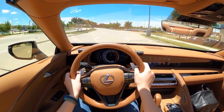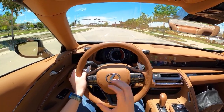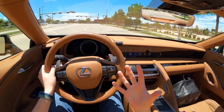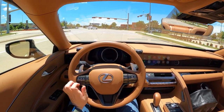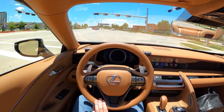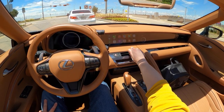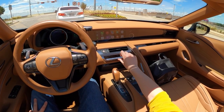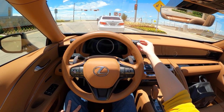One of the reasons I know that I'm just destined to own this car is because the horsepower number, 471, consists of my three lucky numbers, 4, 7, and 1. So it's just the perfect car for me. Oh, it's a little hot in here. Texas sun is no joke.